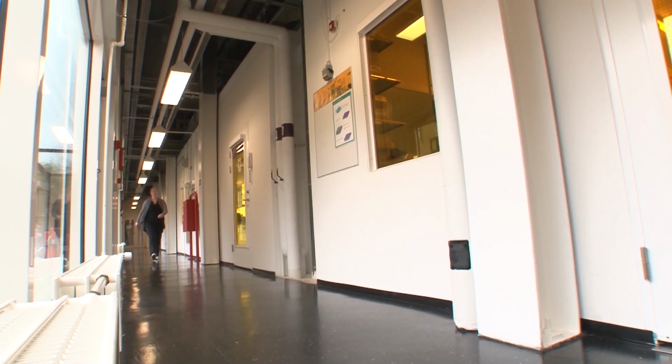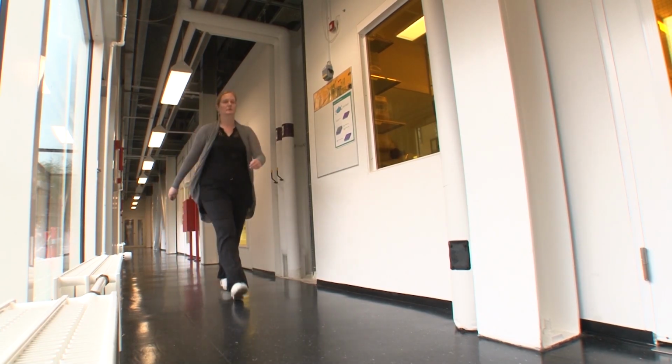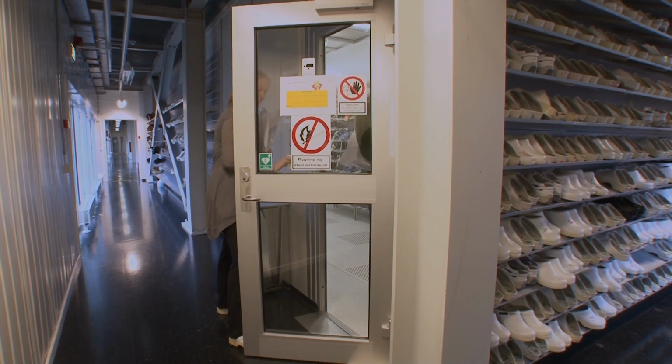Please note that there are emergency exits all the way around the cleanroom. These exits should only be used in emergencies. Outside normal working hours, make sure to have an agreement that there are others in the cleanroom with you when working with wet chemistry.